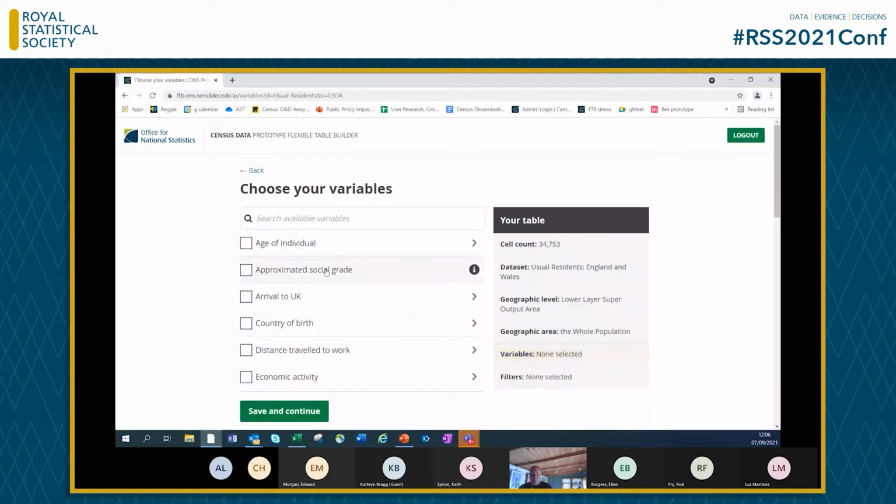And then we're into the interesting bit. The bit I described in terms of that circular flow of taking a request, building the table, carrying out the methods, carrying out the checks, and feeding it back to the user. That's now happening every time I press a button.